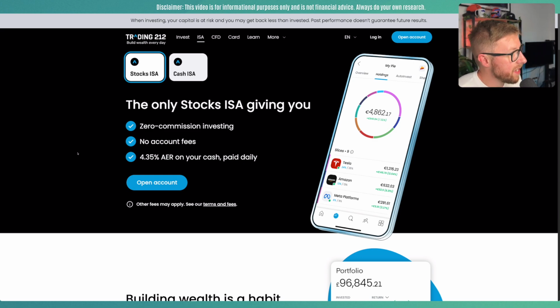No commission investing, no account fees, so there's no monthly charges. You do have to pay an FX charge. You do have to pay stamp duty like normal, but you do get pretty good interest rates on the money markets using your cash, which is paid daily and then received to you every single month.